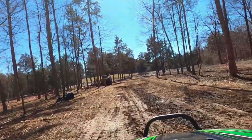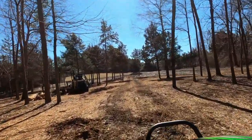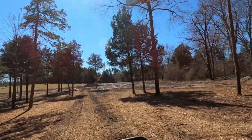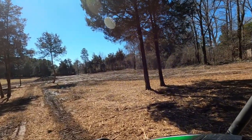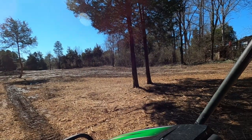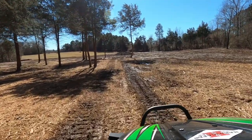We got a little bit more forestry mulching up here to do. Got the pole saw. So the plan was today, we got a patch of dry weather, the plan was to go in here and hog that out and start bringing in dirt, our fill dirt and everything.